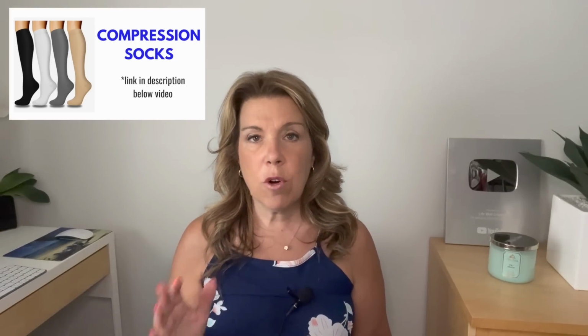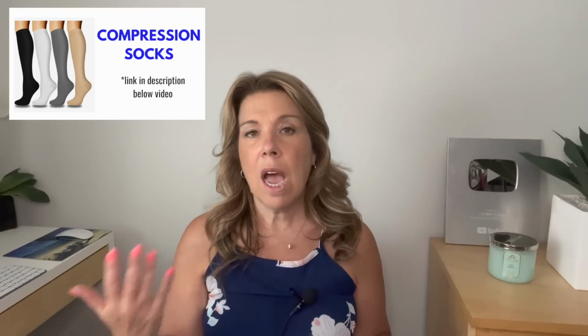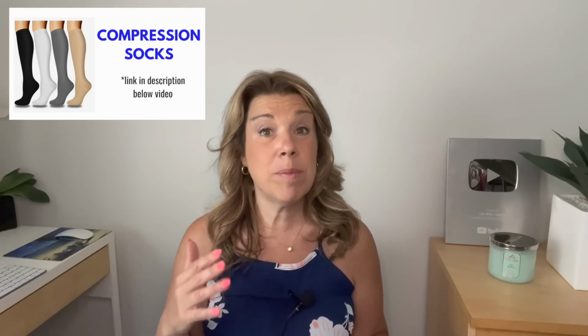Now, speaking of flying, there are a couple of things that you may want to bring for a flight. I just recently purchased a couple of things. They're not for everybody, but I purchased compression socks. Honestly, I tend to get swollen legs, even sometimes on a cruise, so I thought that these really could be handy.